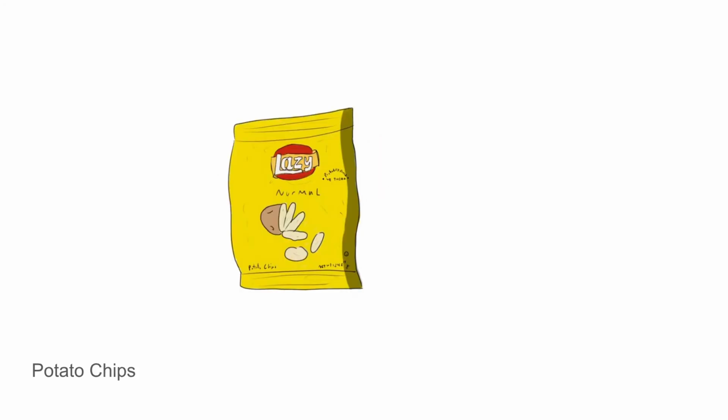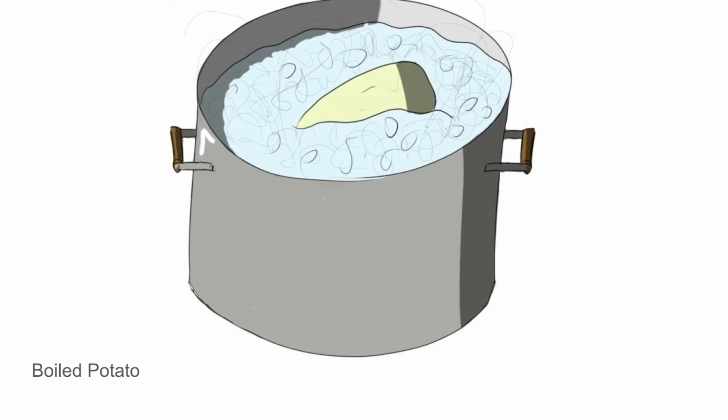Potato chips are basically just fries in the shape of a circle that are super thin. However, they can often have lots of different flavors, such as salt and vinegar, sour cream, onion, barbecue. Sometimes they get kind of weird with those flavors. Next up is a boiled potato. Basically what you do is you take a potato, put it in boiling water, and you get a boiled potato. I don't get why we didn't just fry it.